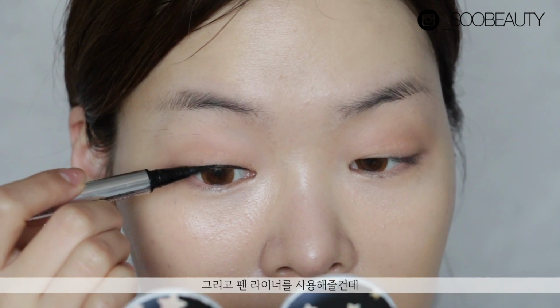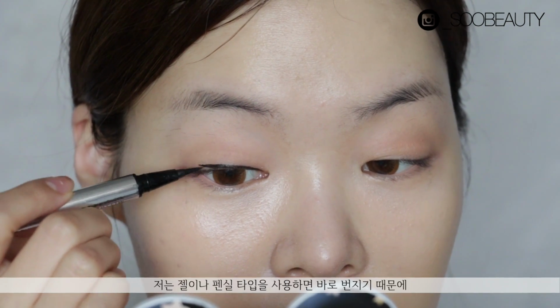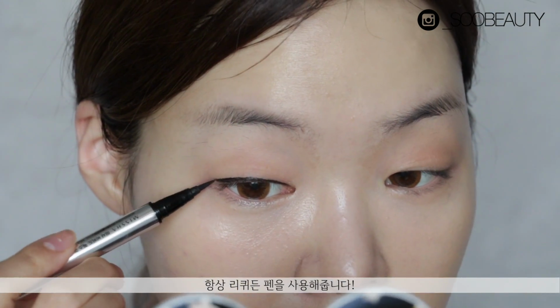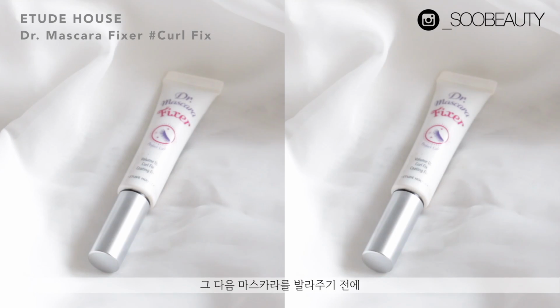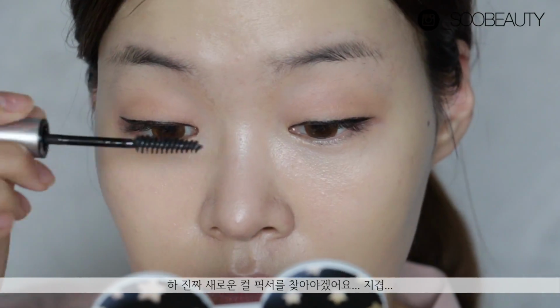And of course, I'm using a pen liquid liner because if I use anything else, my eye makeup will smudge within minutes, so I'm opting for a pen liner here. Next, I'm going to prime my eyelashes before the mascara with, of course, the Etude House Dr. Mascara Curl Fixer. Man, I need to find a new one for this step.